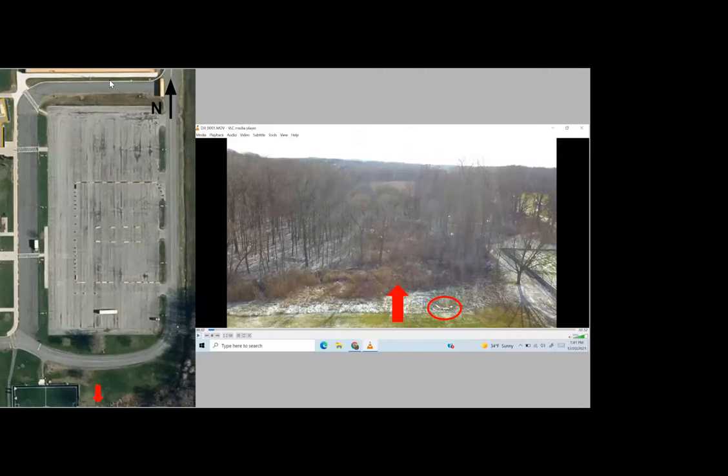Here's our wetlands from a drone perspective. Here's a culvert that our parking lot used to drain into the wetlands. This is what initially raised some concern for us because we want the parking lot to be drained into the wetlands to properly filter that water.